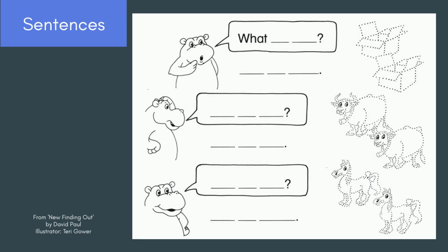Sentences. As with phonics and words, we need to gradually build the children's ability to write sentences. We can start by providing a framework, as in the example in this slide, and then gradually withdraw the support. As I mentioned earlier, it is essential that at every stage, the children have plenty of practice in writing complete sentences without prompts on blank sheets of paper.